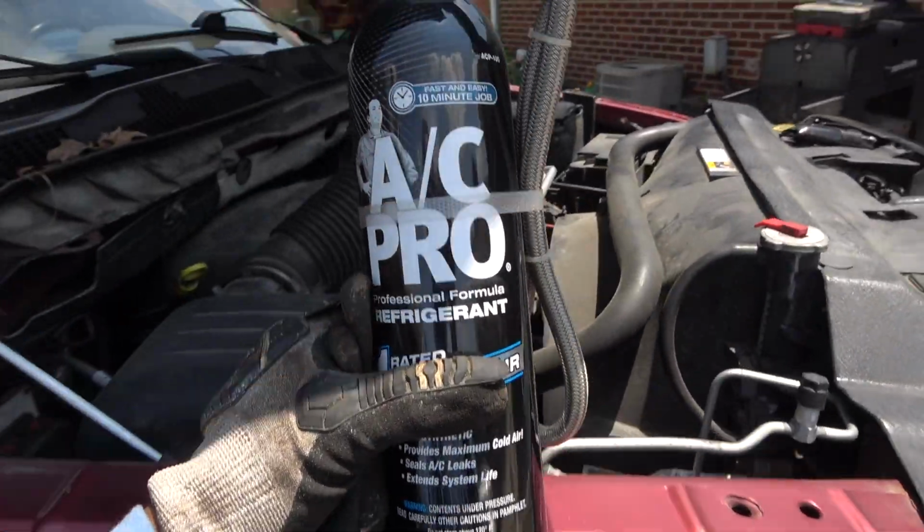So right here we got some of this AC Pro refrigerant. You never know if there will be some type of holdup. You could literally be in traffic. I mean, it might even be good to take a pillow or even a cover just in case.